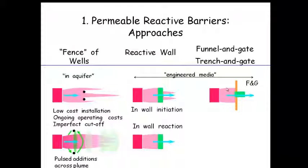Different designs of a layout. We can also have funnel and gates. In that case, what we're doing, instead of putting the treatment zone across the whole plume, we're localizing the treatment zone by putting impermeable funnels in to direct the water in through the gate. This might be useful if the treatment system is very expensive.